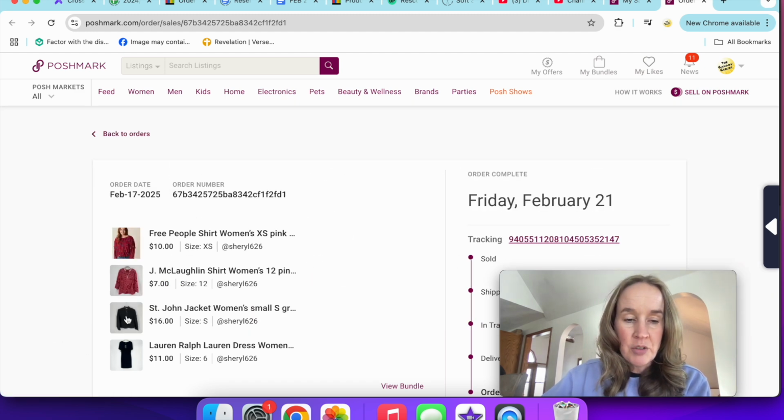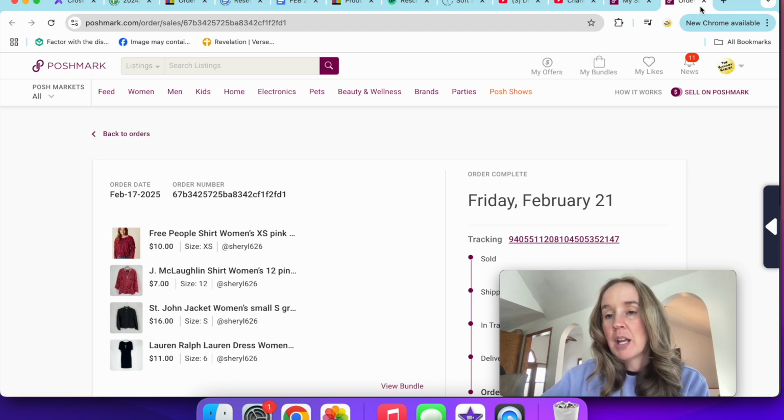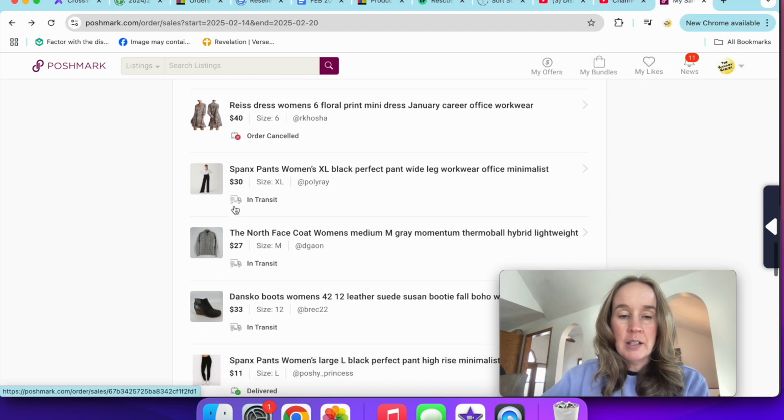It was a Ralph Lauren dress, new with tags, an old ugly St. John jacket, a J. McLaughlin shirt, and a Free People new with tags shirt, $10. So all old inventory, glad to be moving it out.